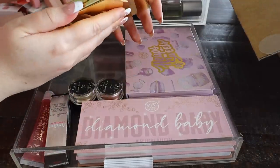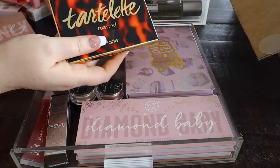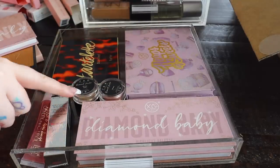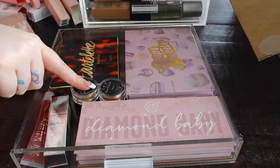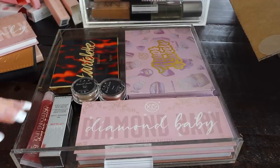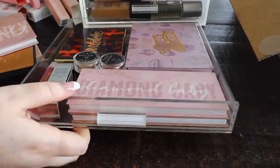I've also got the Tartlet Toaster Palette by Tarte, which I actually love. A couple of my Jart Diamond Powders in Oh My Gold and Dreamer. These are really pretty on the inner corner or all over the lid if I want something super blingy. And then I've just put a couple of lip balms here because they fit well.